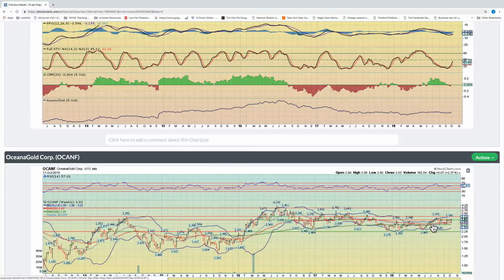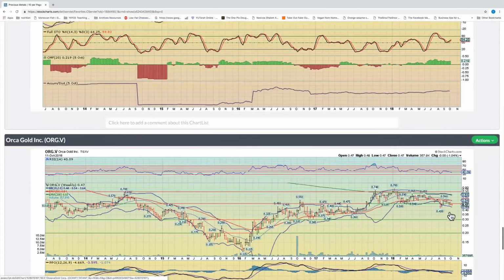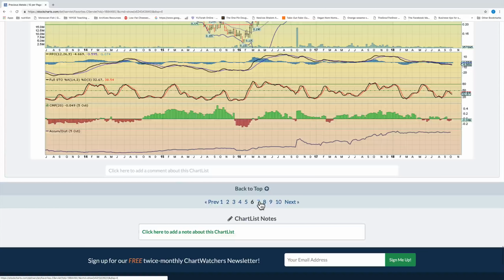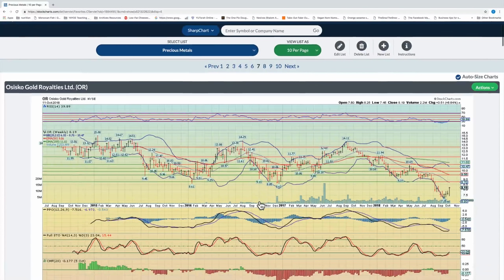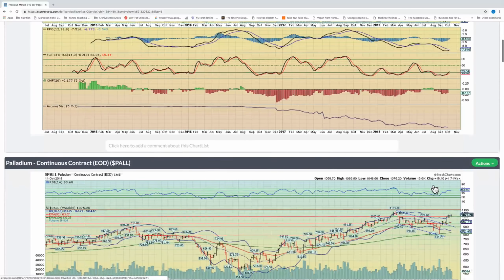Looks like it wants to. It's been consolidating above the 50 and above the 200. If this breaks basically above 3, this is a buy. I think this one's going to make a run towards 4 and ultimately break higher. Orca Gold, don't really like what I'm seeing there. Osisko Gold Resources, this one looks like it wants to run higher, so keep an eye on this particular name.